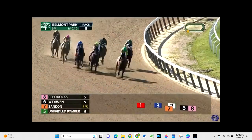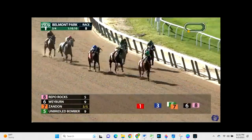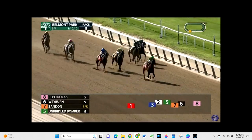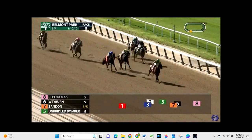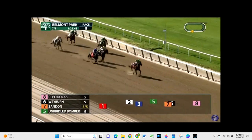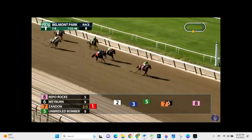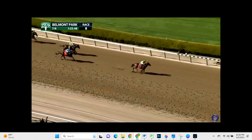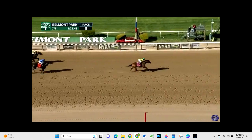Repo Rocks was the one in post 7. He was the one that beat the aforementioned Zandon, and he's won 5 of 6. And the top speed here looks to be close to the lead. I think he might try to get the lead and wire the field on us. He's a top 2 choice in my opinion. Probably most everybody's opinion, honestly. I'm not telling anybody anything that they don't already know or already think.